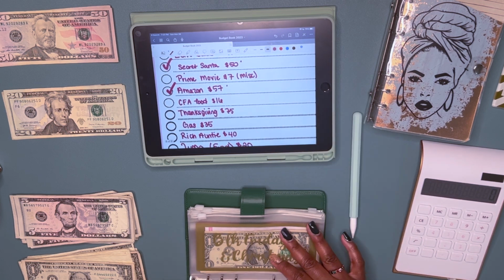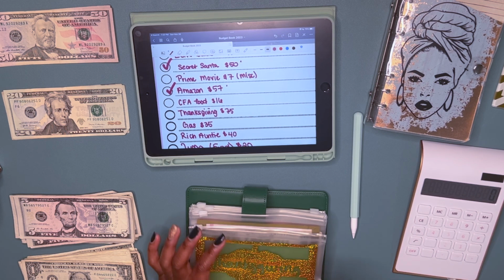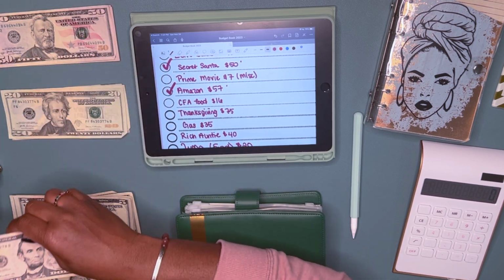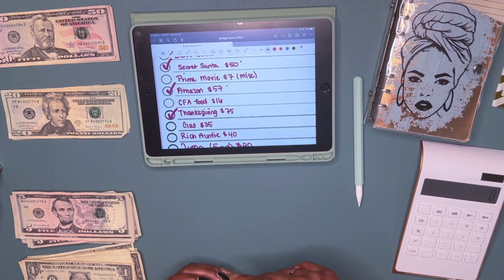Next I have Thanksgiving. I did cook Thanksgiving dinner at home. So I'm going to take out the $75 and I'm going to put that into the credit card as well because I bought groceries and whatnot on that credit card.